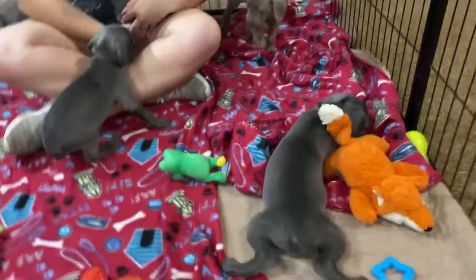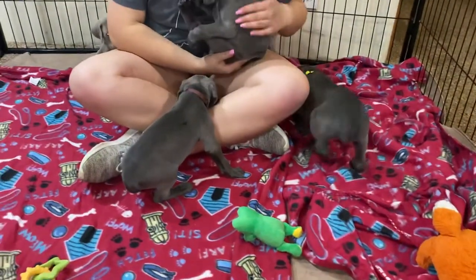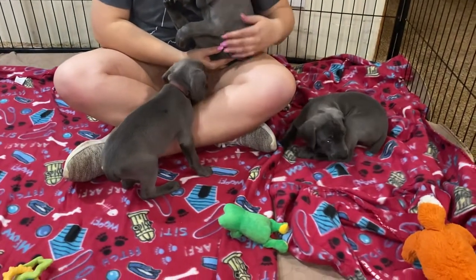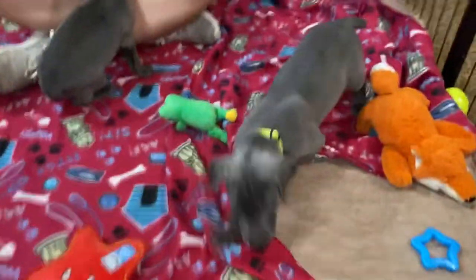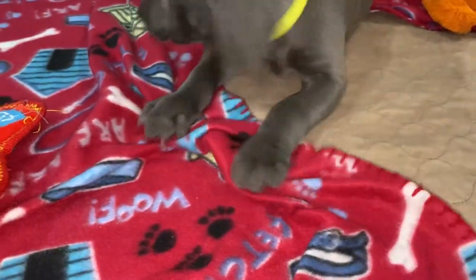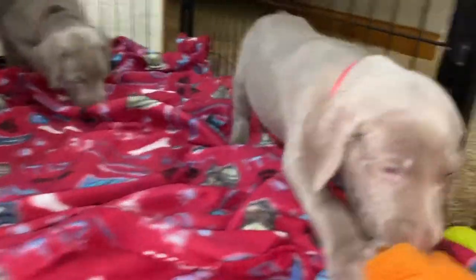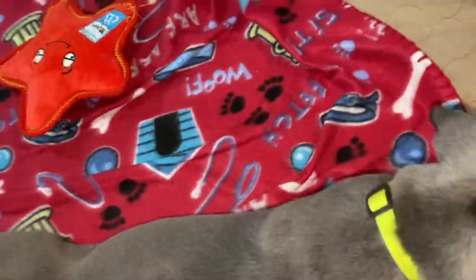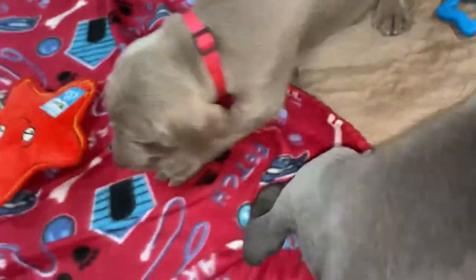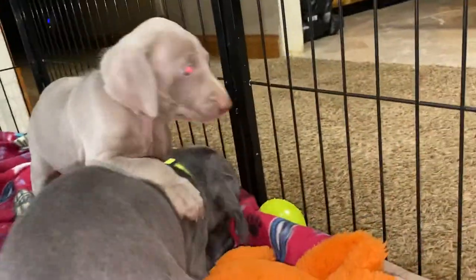Okay, so here we are. This is Izzy's puppies. Oh my gosh, they are so funny. We're on week 5, and this is our video of the babies. Oh, they are just adorable. Look at that. Oh, this is pink collar girl. This is lime green. Are you crawling? She's like, all right, I'll walk.